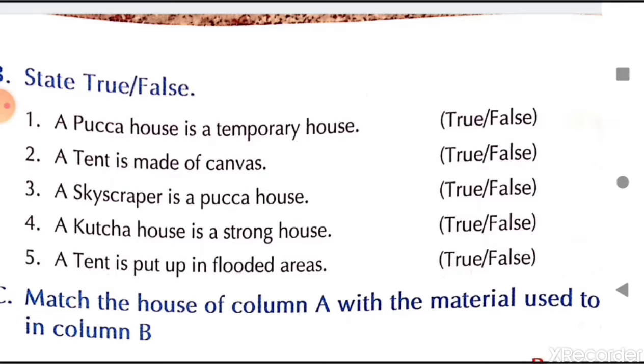A skyscraper is a pakka house. True, because it is made up of bricks, cement, iron rods, steel, wood and many other material. A kacha house is a strong house. This is false. Kacha house is not a strong house because it can be destroyed easily. It is made up of wood, mud, dry leaves, grass.